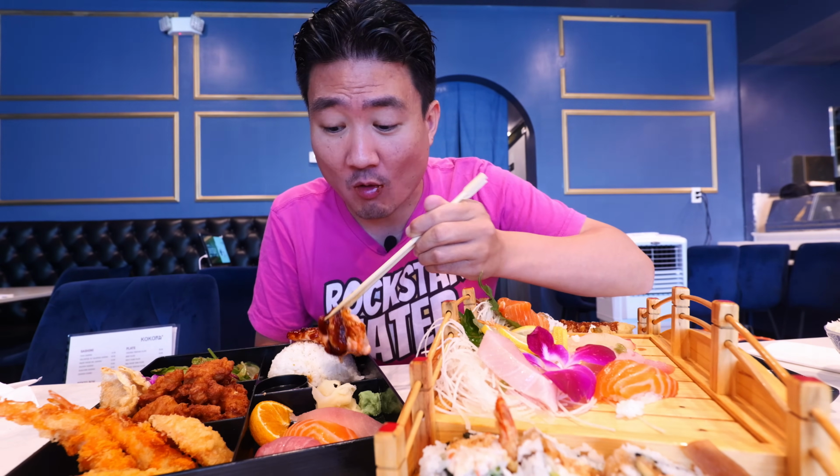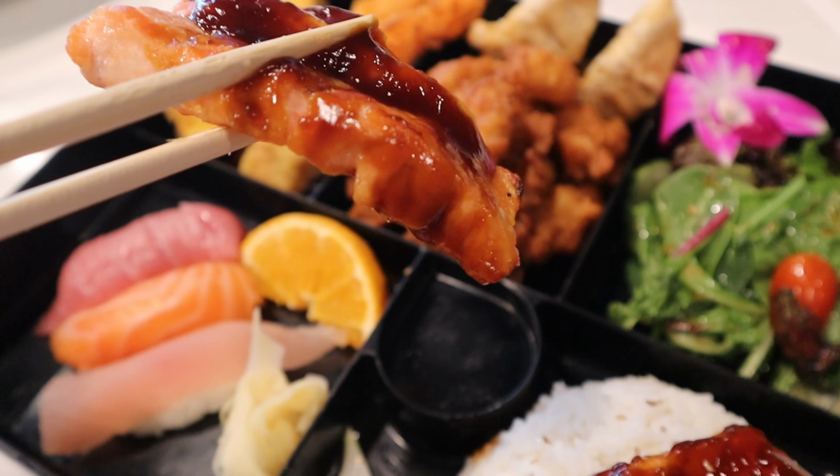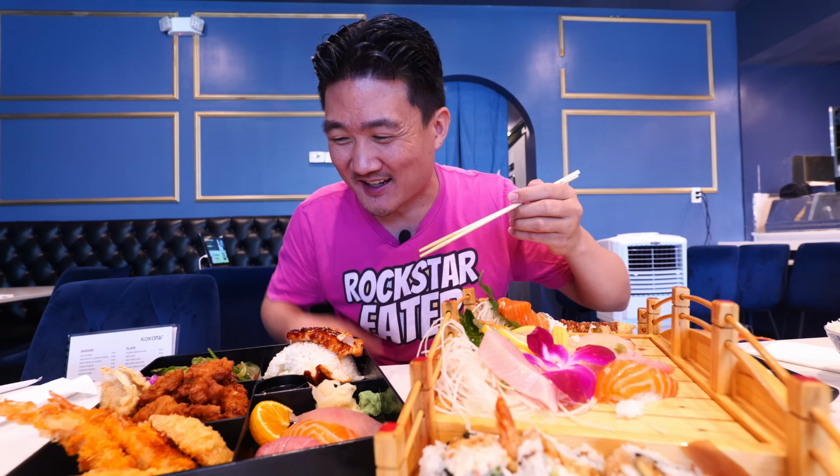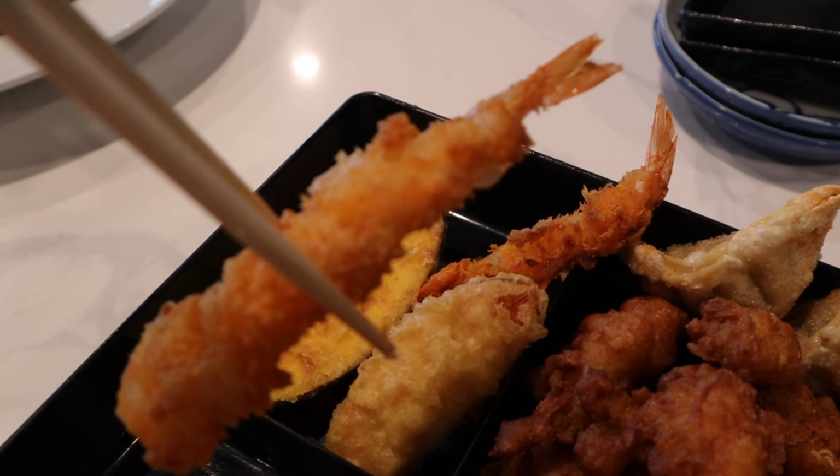Oh, saucy. That salmon is very flavorful. I like the teriyaki sauce on top of it. It's gooey and it's sweet. I know I'm not at a super elevated fancy sushi restaurant, but foods like this, however casual it is, it's like comfort food. I enjoy eating it from time to time. Yeah, getting my bento box with just a little bit of everything, like the shrimp tempura.